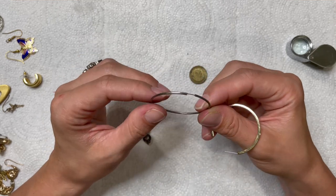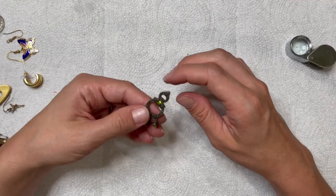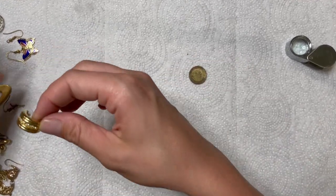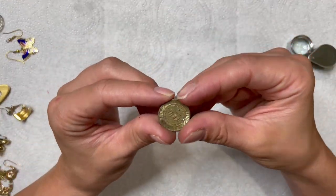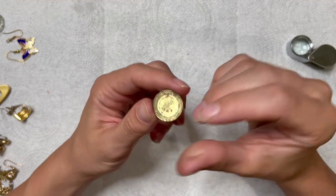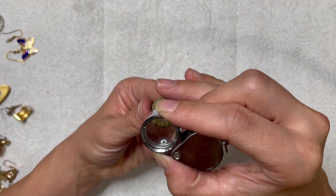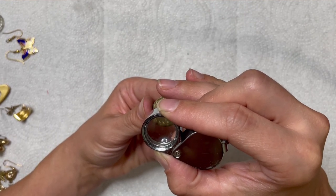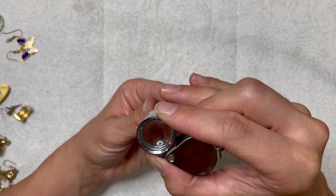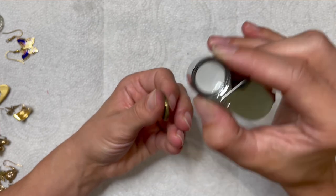No marking. This one looks tarnished. Alrighty. Lot. And then last but not least, whatever this is. Motor Giddy. 5 cents. Gaming token. Woohoo!